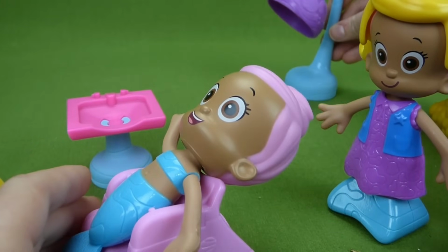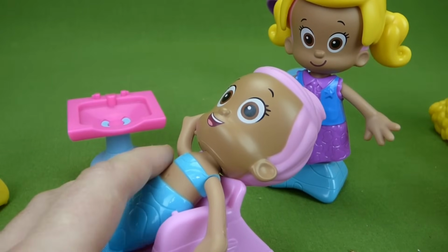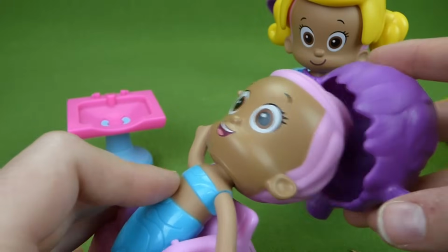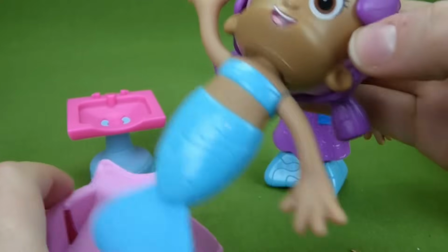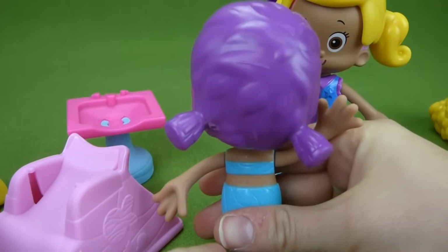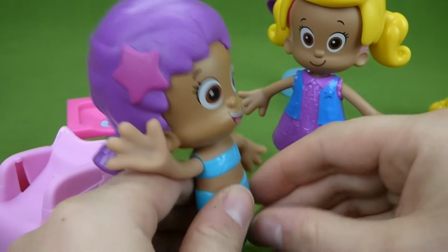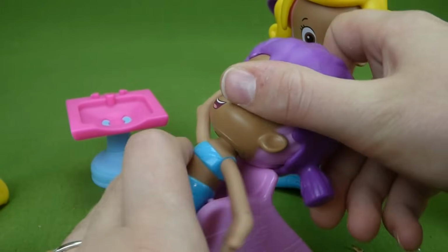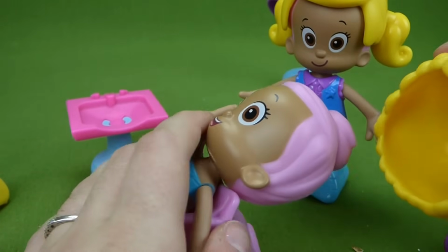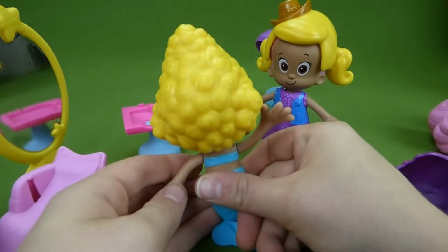Once it's all dried, the stylist will come over and style her hair. How would you like your hair today, Miss Molly? I think I would like just like Oona's. It's so pretty. All right. She's gonna style her hair. Look at that! Her hair is just like Oona's. Let's look at the back. Very, very cute. Little pink star. You know what, Miss Cowgirl Molly? I think I'm gonna trade it out. I wanna look like Deema. All right. I will style your hair to look like Deema.